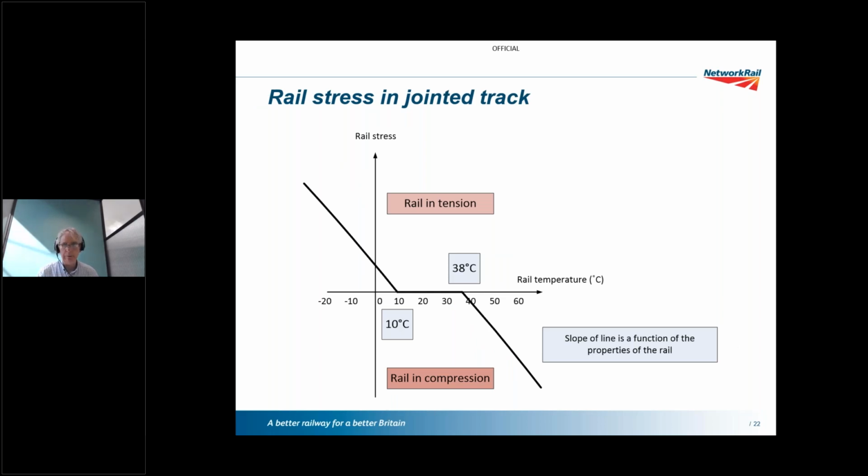So let's think a little bit about jointed track as well and how it works. So this is a similar diagram for jointed track. The slope of the graph is the same as that for CWR, as it's a function of the properties of the rail. So, most of the rail steels are similar, from things like coefficient of expansion. In jointed track, the effect of the joints is to provide a working rail temperature range where nominally the stress in the rail is zero. It isn't actually zero because obviously there's quite a lot of internal friction in the system, but for the purposes of this exercise, we can assume it's zero.